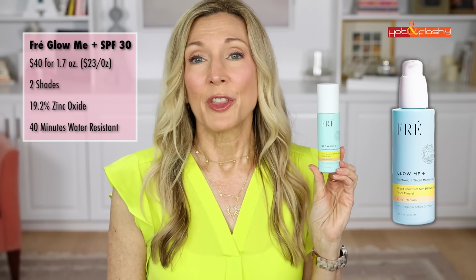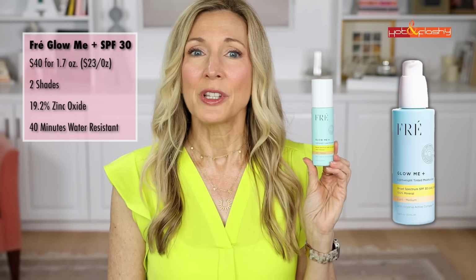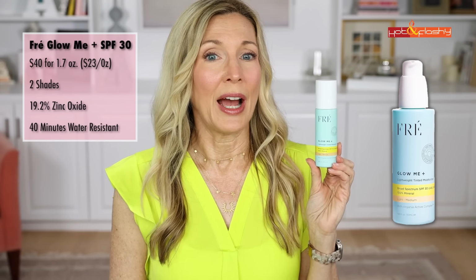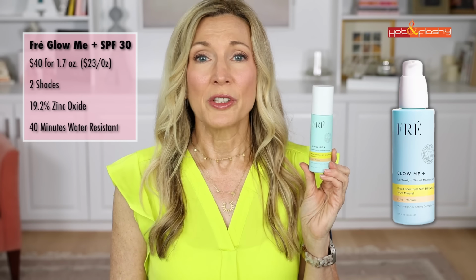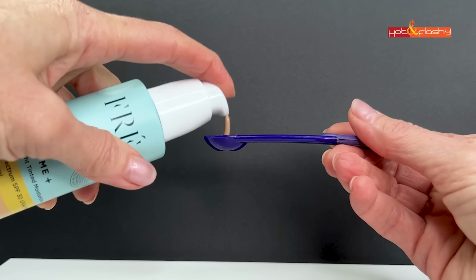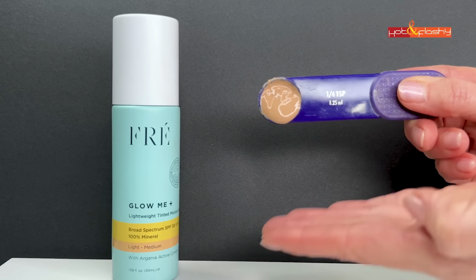Next up is this called Fré or Free? It's got the accent over the E, so I'm thinking it's Fré. Glow Me SPF 30 Tinted Moisturizer. This is $40 for 1.7 ounces. It comes in 2 shades, and it's $23 per ounce. This is 19.2% zinc oxide, no sunscreen booster, and it's water resistant to 40 minutes. This is a tinted lotion, and the shade I got it in is the light medium.